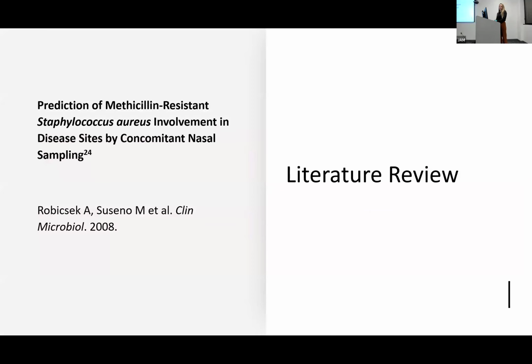So that is something that we've all agreed upon in clinical practice. That is generally something that, if we recommend based on the results to de-escalate, clinicians, specifically doctors who are dictating the orders, will necessarily listen to our recommendations. It's very widely accepted, but we're going to go through some literature to show that that concept is not just limited to pneumonia. So this is a study titled Prediction of Methicillin-Resistant Staph aureus Involvement in Disease Sites by Concomitant Nasal Sampling.